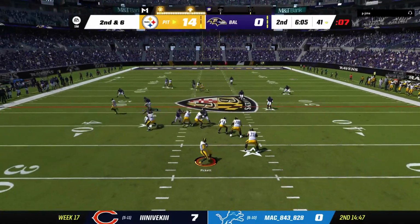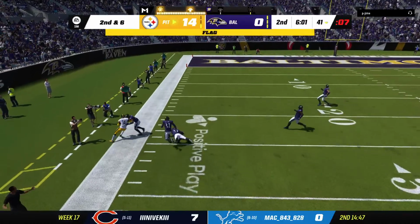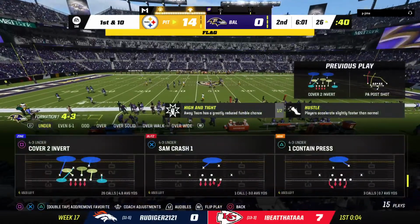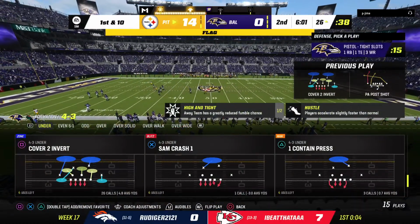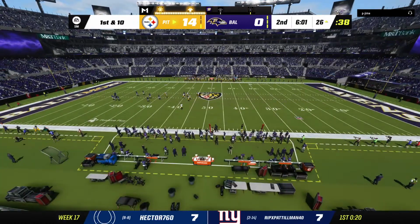Pickett sets up play action. He's got this to Pickens. And he is out of bounds, but not before he's inside the 30. Charles, did I just hear that right? They declined the personal foul. 3 yards, they just declined them.